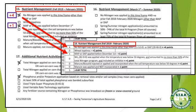Also note that the use of anhydrous ammonia in the fall can earn 1 point, but only if it amounts to less than 50% of the total nitrogen used, and if an inhibitor was used and the soil temperature was below 50 degrees. In addition, the application of any type of manure or biosolids that were injected or broadcast and incorporated is given 1 point if the soil temperature was below 50 degrees. If 50 degrees or warmer, it would be 0 points. If the manure or biosolids were not incorporated, then the score is -1.